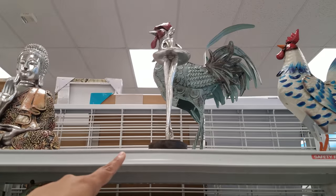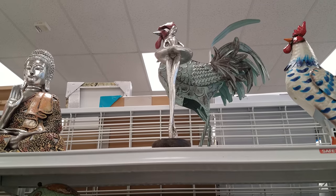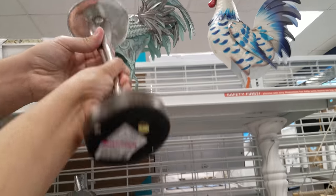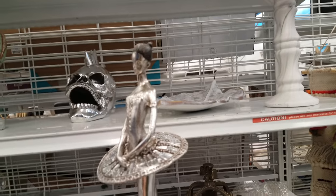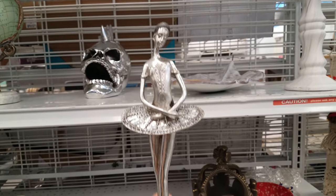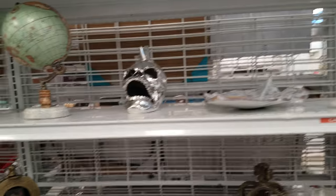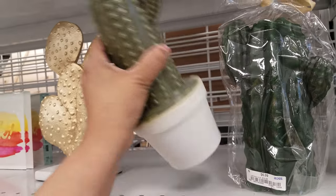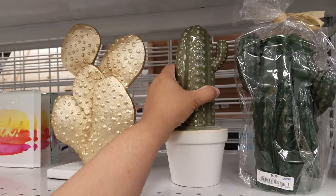Oh, look at that ballerina piece. Can we take that down? Yeah. Let's see. Very different. They want $7.49. This is what she's gonna look like, and she is very tall. Feel like decor like that. We do have the cactus here. This is gonna be $7.